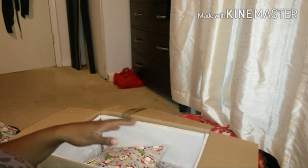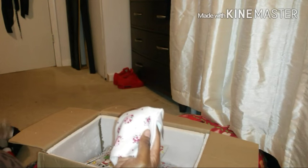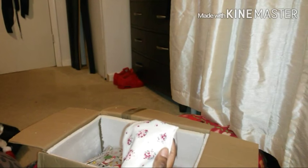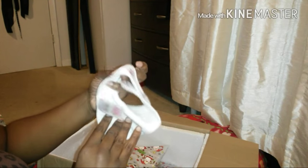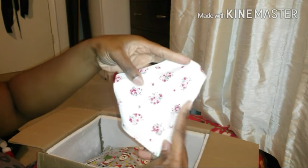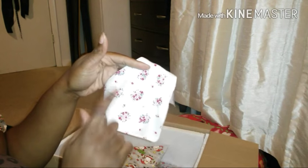Okay, I'm sorry. My recording was interrupted. I got a phone call. But here I am. So that last little Christmas package contained this bib. It's like a handkerchief style bib. It's like an off-white color with little flowers on it. And actually, this matches something else that you'll see in the video. A shirt that I bought.